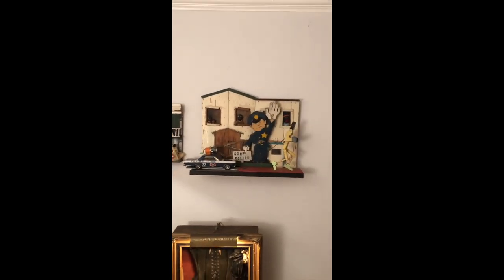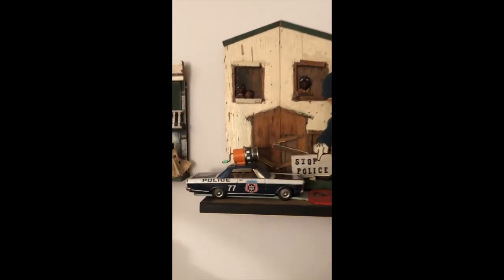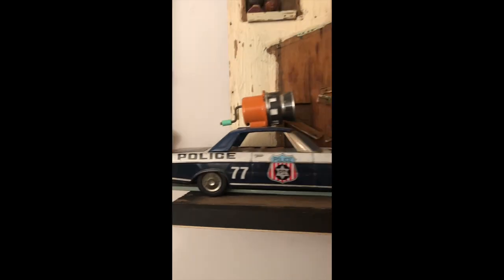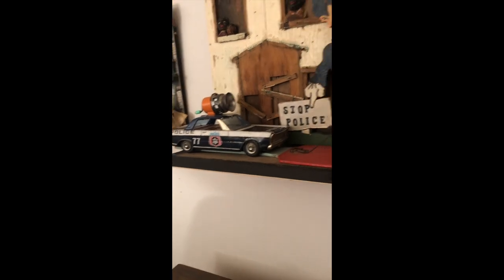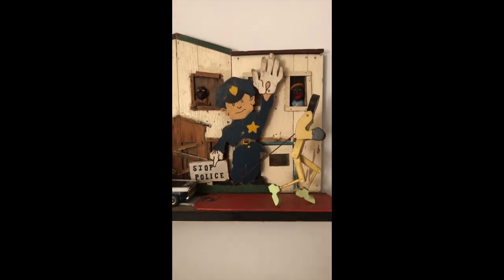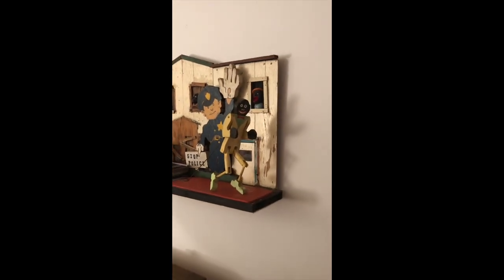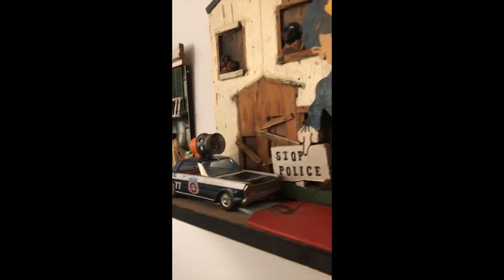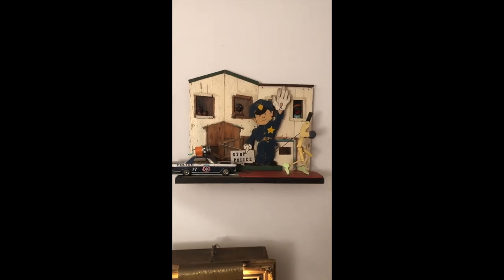The next artwork I call Stop Police. The artifacts are pretty straightforward. The tin squad car, number 77, that's the precinct in South Central LA. The wood cutout of the policeman is an old yard sign. And the runner is a racist Dancy Dan wood toy. He's running on a wood paddle. For the set, I built an inner city stage and I peopled it with small wood carvings.